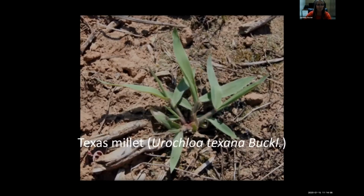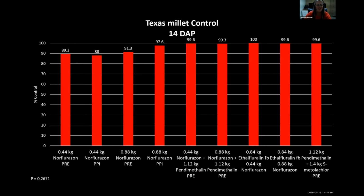Moving on to our next weed species, which is Texas millet. Norflurazon does have its strengths, and those strengths are more of our broadleaf weeds, so it makes sense that Norflurazon applied alone isn't quite as effective at controlling Texas millet compared to being used with one of our yellow herbicides, pendimethalin or ethalfluralin, and those have their strengths in the grassy weed species.